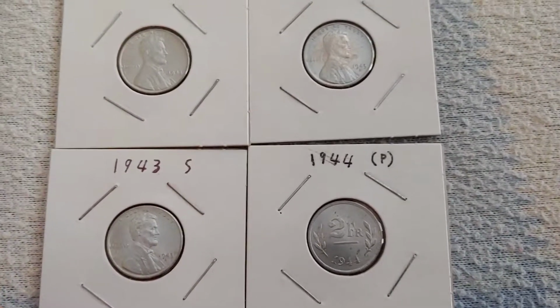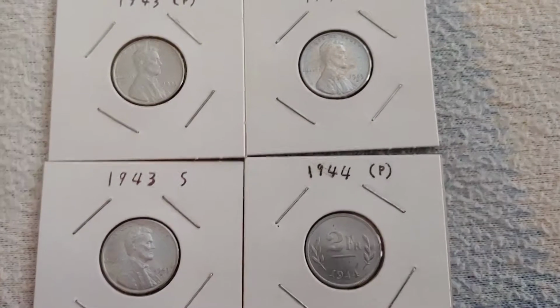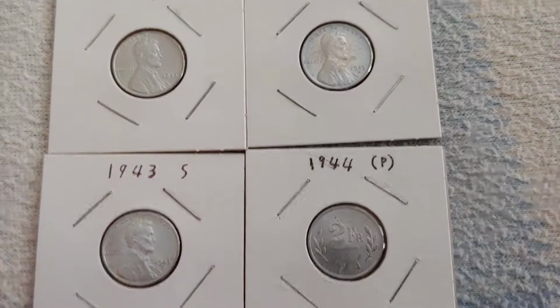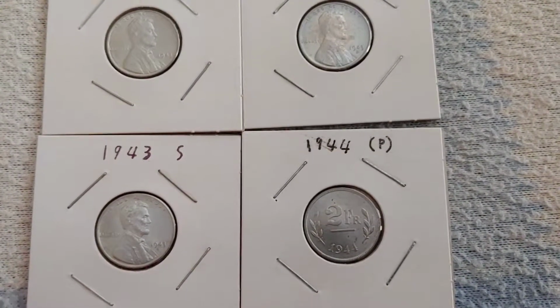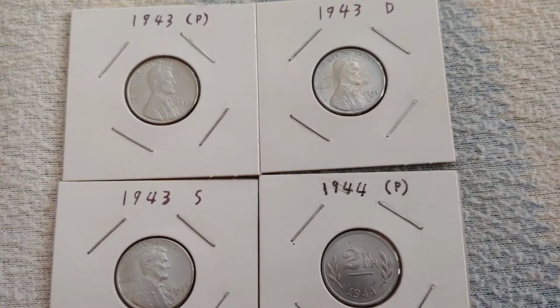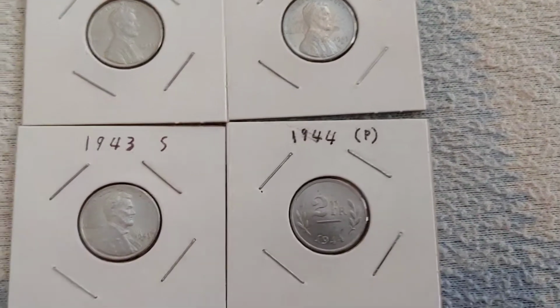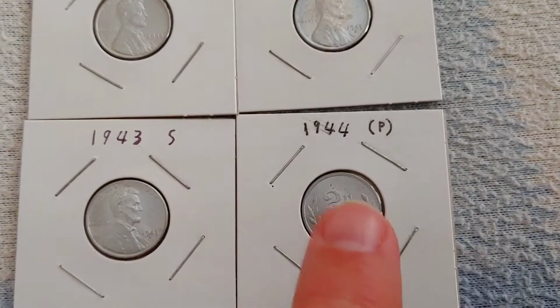and zinc for the penny for a few years, until mid-1946, when they went back to the tin and zinc. So it turned out that there were at least some 25 million planchets for this penny left over at the end of 1943, and that made it possible to make 25 million of these 2 franc coins.